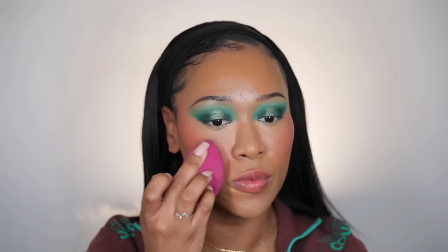I'm going to tap over where it meets the concealer and blend them, mesh them together. And yeah, I just think this cream blush stick is beautiful, especially if you are darker skin and you've struggled to find cream blushes that are pigmented enough to show up on your skin tone.